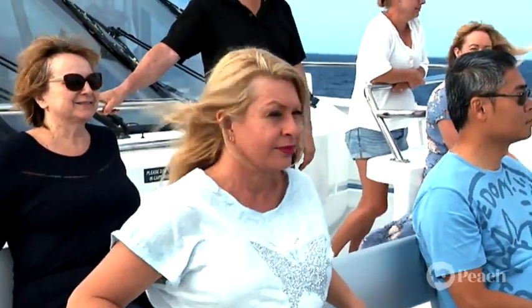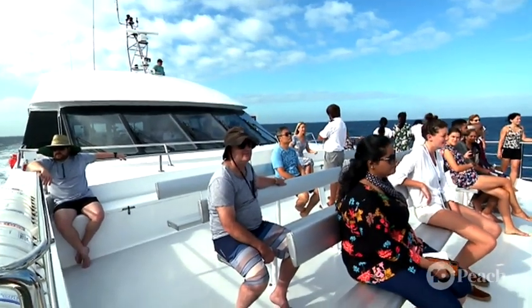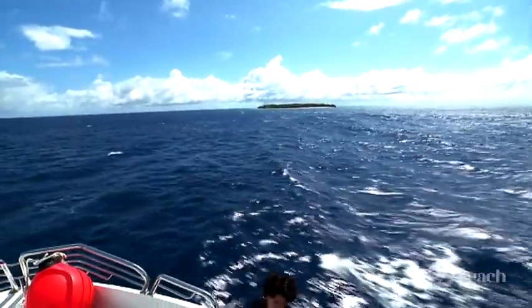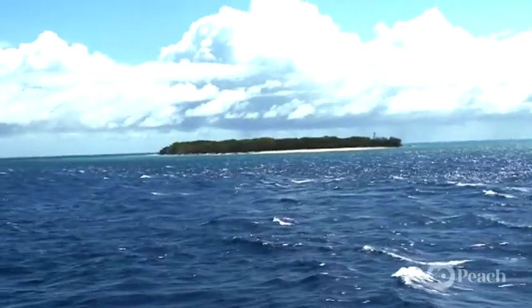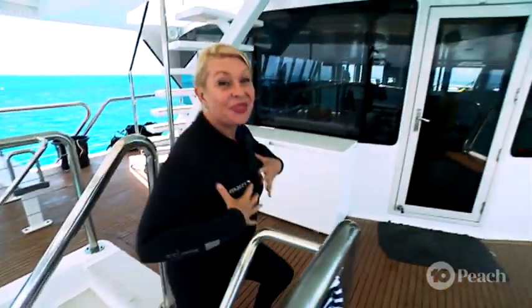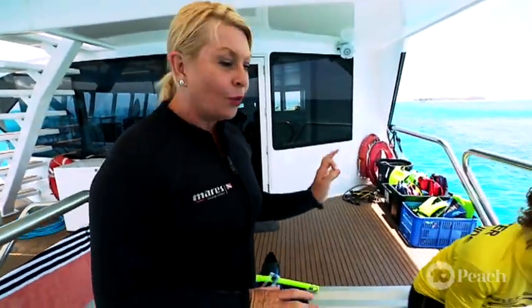What better place to experience a day in the life of a marine biologist than right here in the World Heritage listed Great Barrier Reef Marine Park. We're not far from Lady Musgrave Island, which is the southernmost island of the Capricorn Bunker Group. Okay, I've got the wetsuit on, which means that pretty soon I'll be entering this beautiful aqua-coloured water. But first, let's meet a real-life marine biologist.